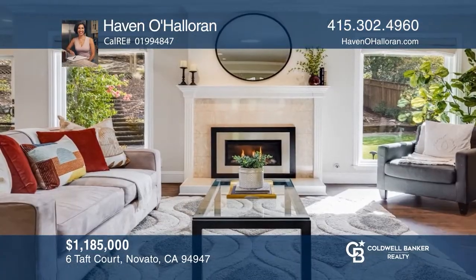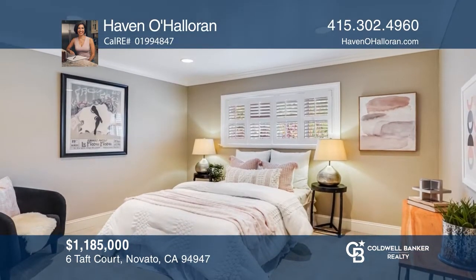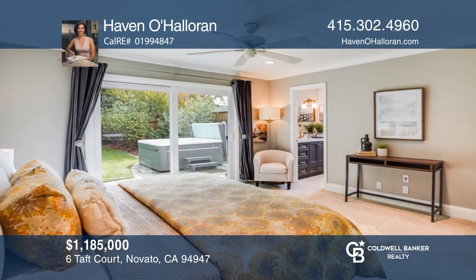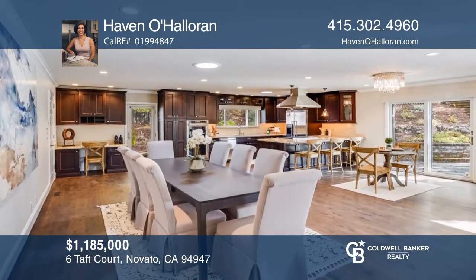Come experience this exquisite single-level home nestled on an approximately one-third acre lot with a legacy of updates. Picture windows, sun tunnels, and recessed lighting fill this open floor concept with sunshine. Prepare culinary delights with the Viking 6-burner gas stove and high-end kitchen appliances.